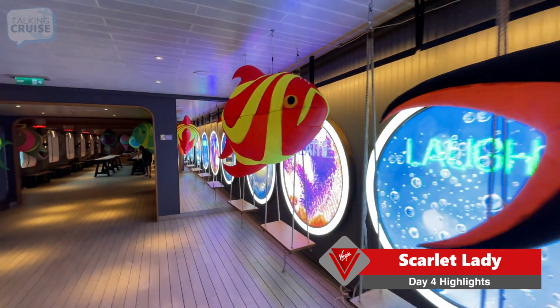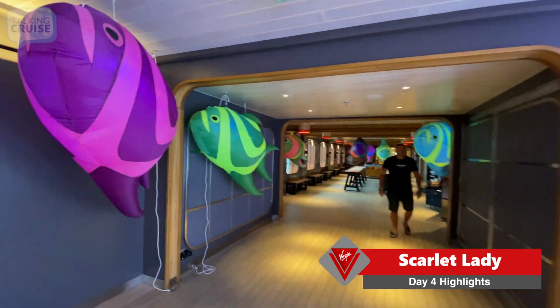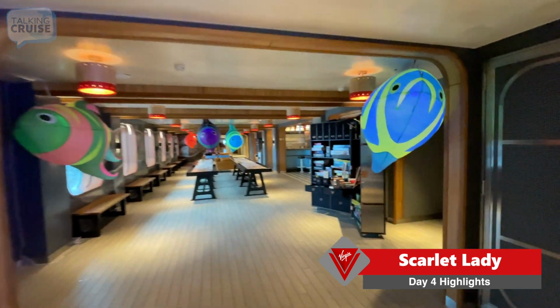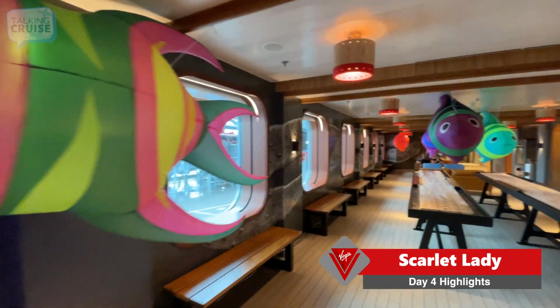So tonight is Scarlet Night on board the ship, and you can see there's these blow-up decorations everywhere through the central roundabout and here in the arcade area.